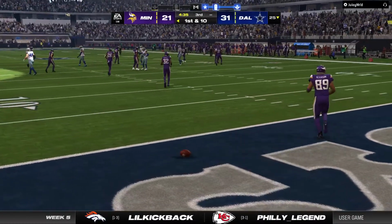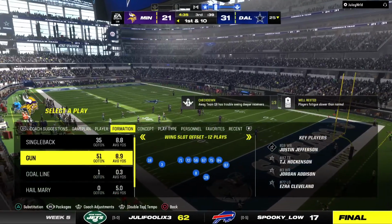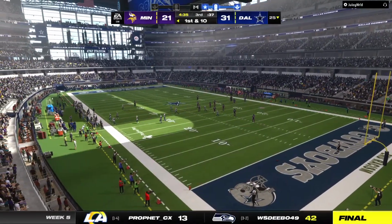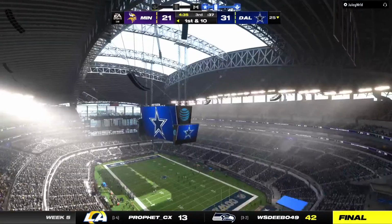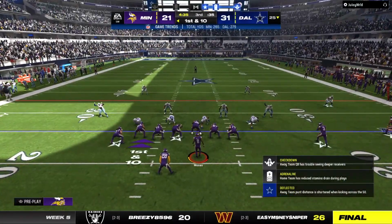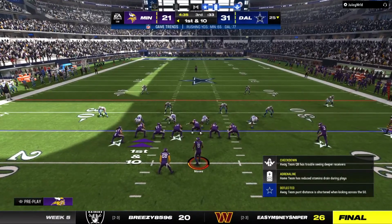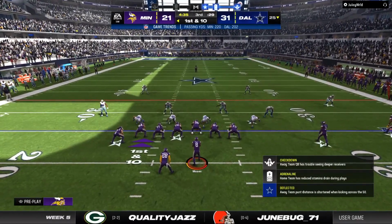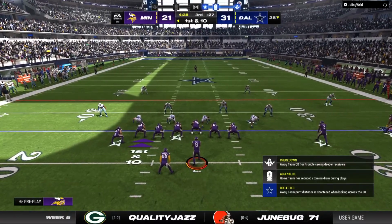And he'll elect not to return this one, so they'll bring it out to the 25 on the touchback. The Minnesota offense about ready to get this next drive underway. Now remember, they were just out here a moment ago through the pick six, so we'll see if they can take better care of the football this go-around.